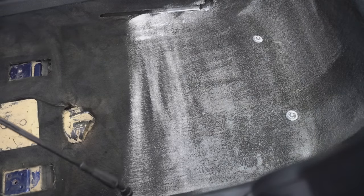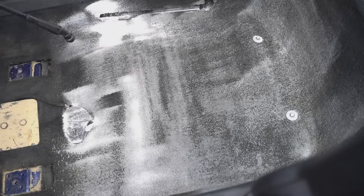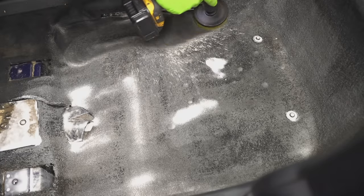Yeah, weird. Now moving on to the extraction, we still get this comment a lot. We only use water in our extractor. We don't put any soap in it, strictly water.